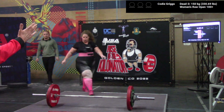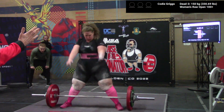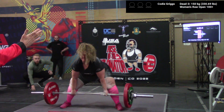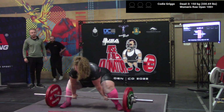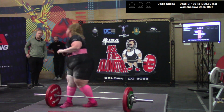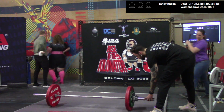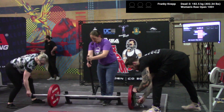And Cody has the fabulous pink socks, a super wide sumo stance, and she's the only woman in her household. Nope, she's not going to get that one this time, but she'll come back and get it on her next competition. She's got the skill and the form. She'll do it. Up next is Frankie Knepp.